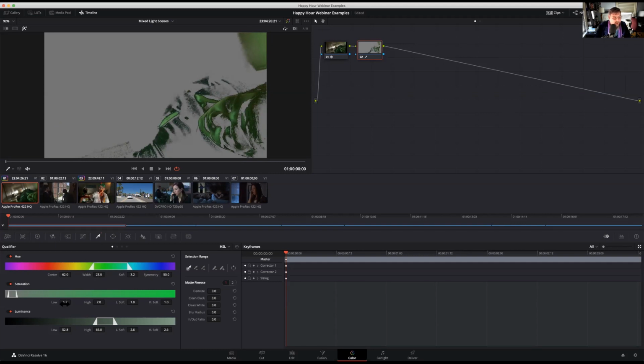And then I can go ahead and play around with those other dimensions of color to see if I can fill in those gaps. Now, this is a down conversion of the original material. So if I was working with the original raw clip, I'd have a better chance.